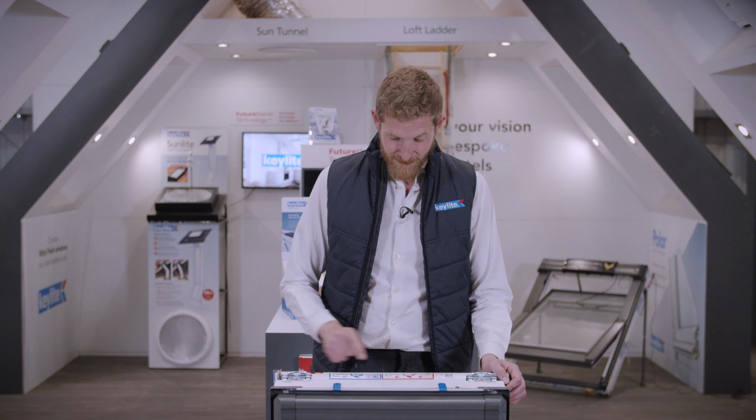The bracket instruction guide is conveniently placed on the top of the window for handy reference. For ease, there are two bracket heights preset, blue for tile profiles up to 90mm and red for slate profiles up to 6mm.